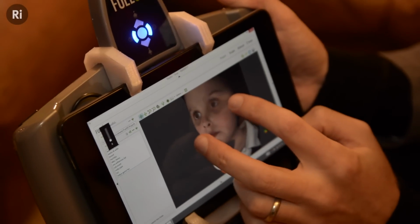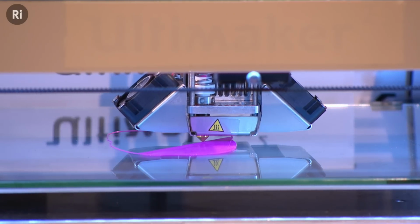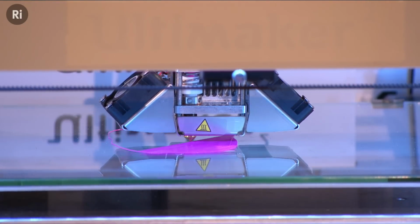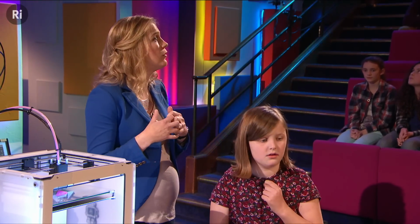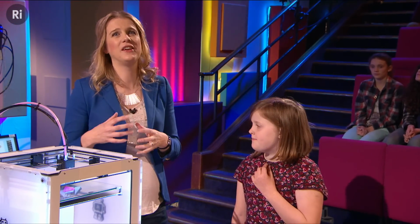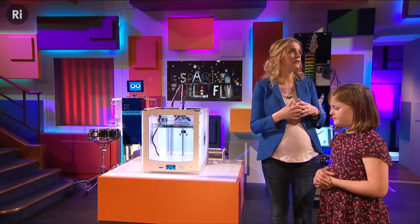So, the head is being printed layer by layer. So each of these layers can be seen as a thinly sliced horizontal cross section of Isla's head. Now, 3D printing is just a rapid prototyping process, which is capable of making three-dimensional solid objects from a digital file. Now, to buy a 3D printer is actually still quite expensive, but if you have a design, there are companies that will print one for you, just in the same way people print your photographs.